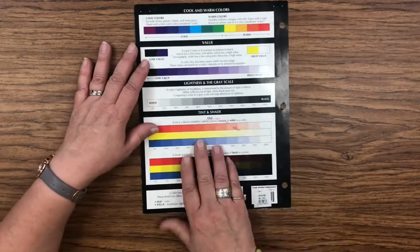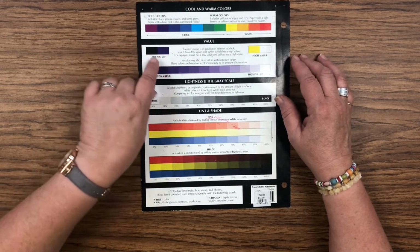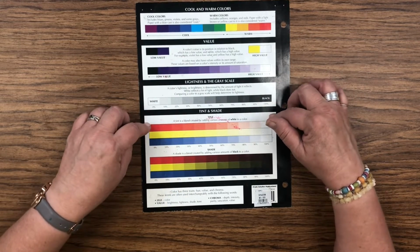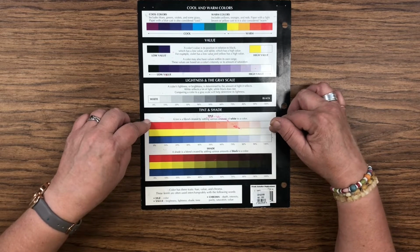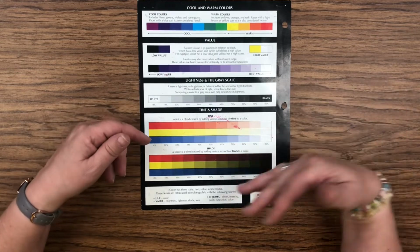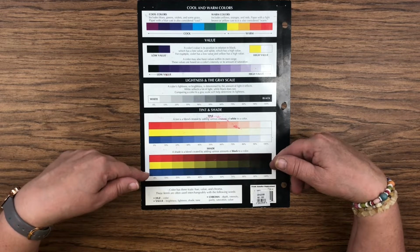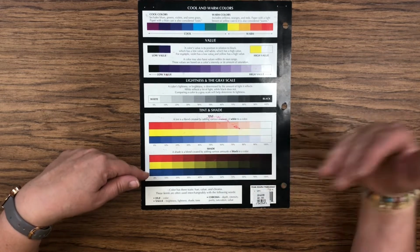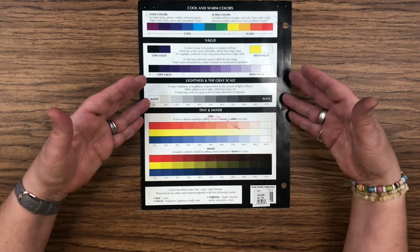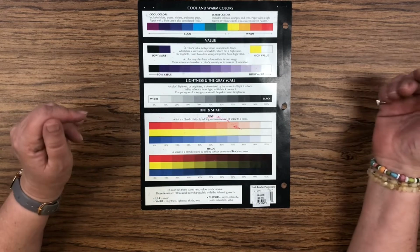Some other things that are cool about color are cool and warm colors. There's value, which is like from dark to light. If you want to make a color look lighter, you add white to it, and that's called a tint. So if you have red and you want to make pink, you would add white to it. If you want a color to be darker, you add black to it, and that's called a shade. So there's tints and shades. This is called the grayscale, from white to black, and how you mix black and white until you get all the shades of gray. So there's lots of cool things about color.